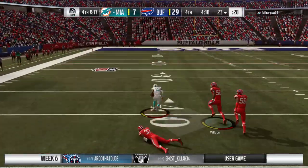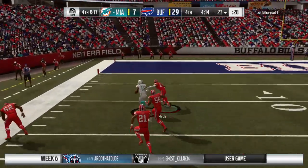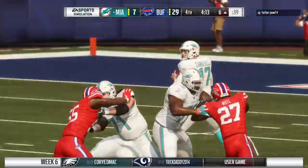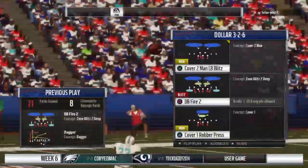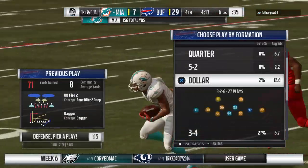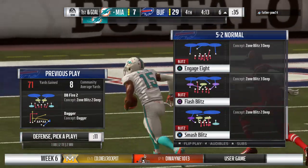And Wilson has it. He's going to go. Albert Wilson past the 20. And he is finally out of bounds, just shy of the 5, all the way down at the 6. Wow, first and goal, and defensively, all they can do is shake their heads. Not only did they allow the conversion, but a big play as well.